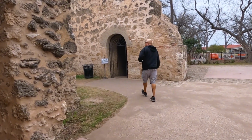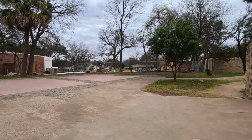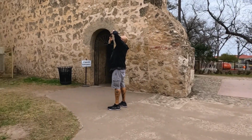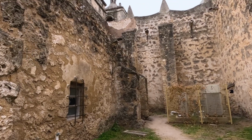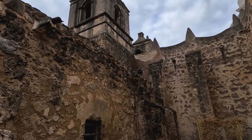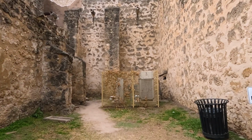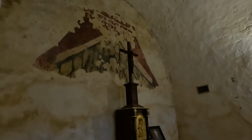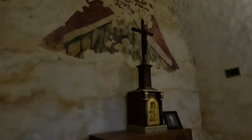Okay, church entrance right here. The grounds here are a lot smaller. Definitely the San Jose is really big, which is why they gave it the name they did. This is beautiful. It's hard to believe we're just in a neighborhood in San Antonio. Wow. You can see some of that original art on that wall. That is spectacular.